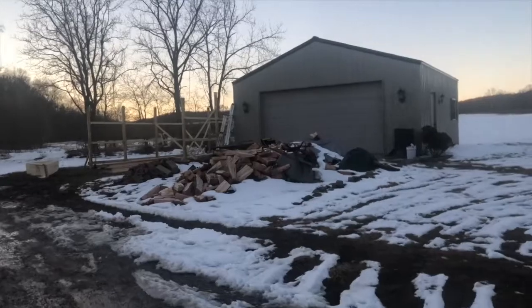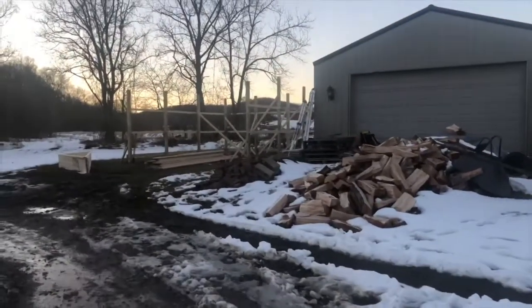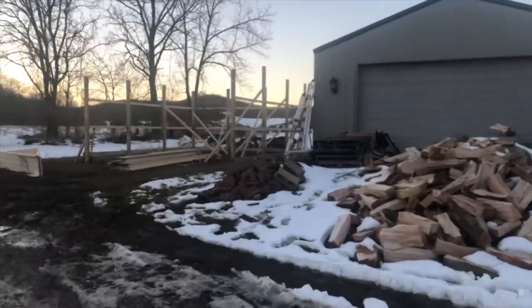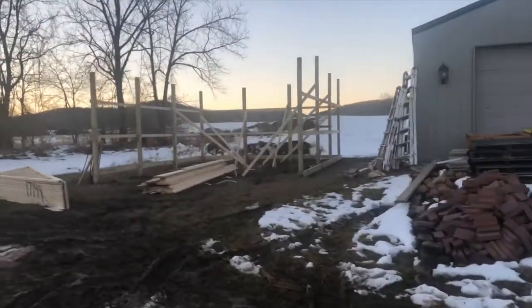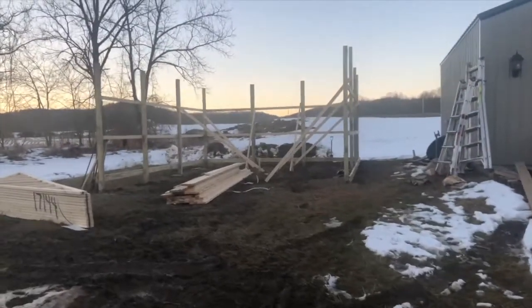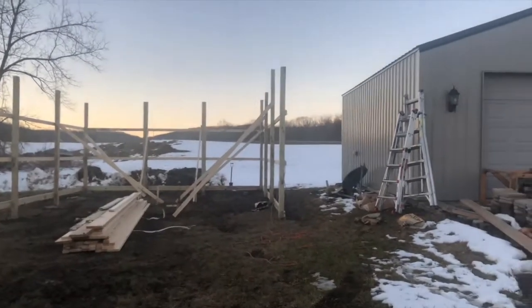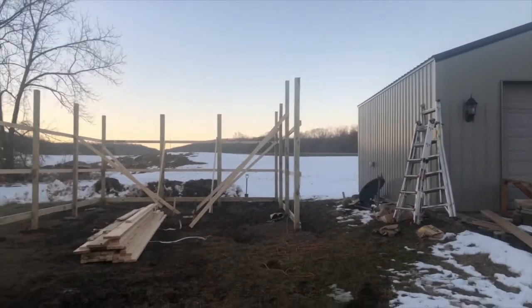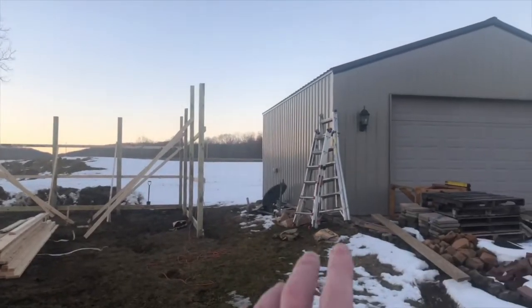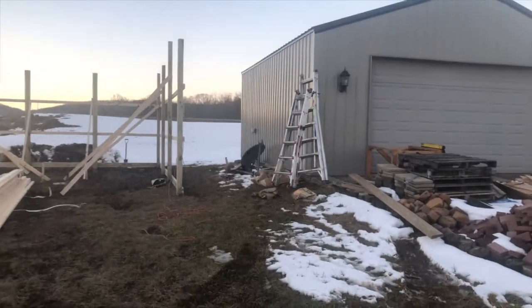All right, so we're getting this building put up. It's going to be extra storage and also for my trapping equipment and all my fur. So I'm going to have a breezeway that's going to connect these two eventually. But back there I'm going to store my wood that I've been cutting for my wood stove.